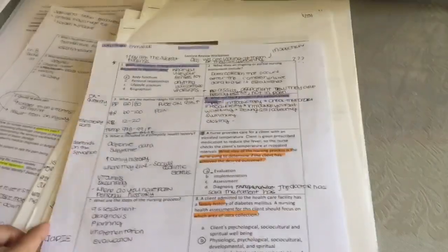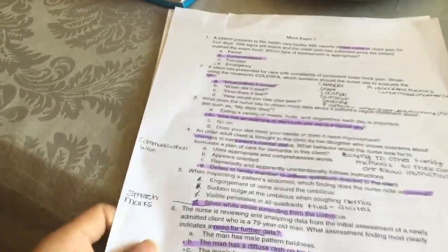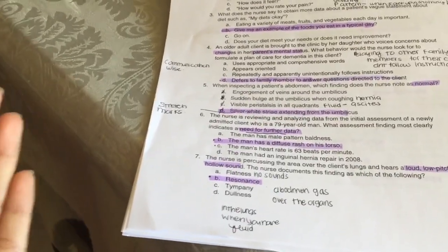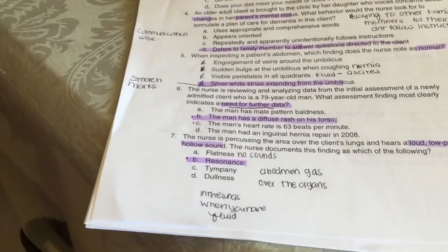I have another lecture review I'm gonna show you guys. This was a mock exam that they gave us. Our SI leader, she was amazing, you guys, for setting this up. It was 33 questions, and as you guys know, with my highlighter, I highlight what it's asking, if that makes sense.